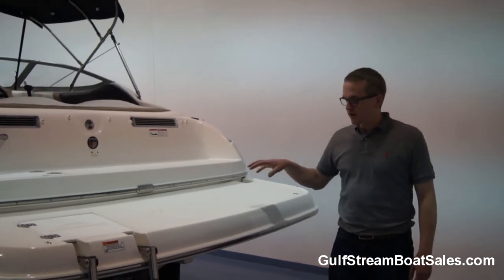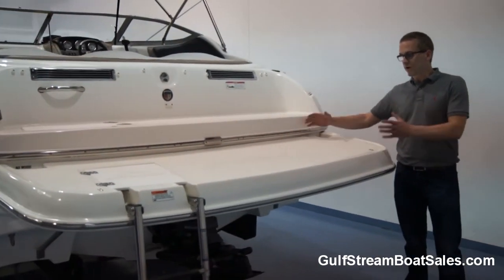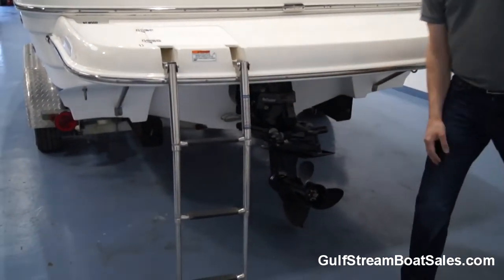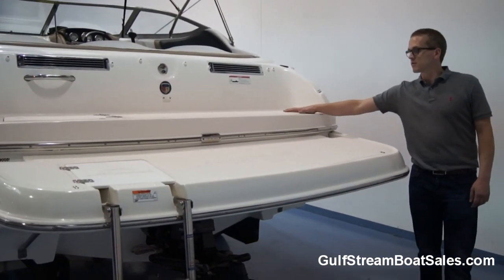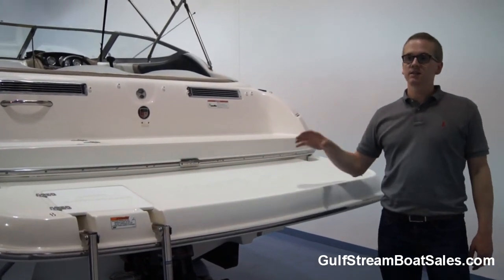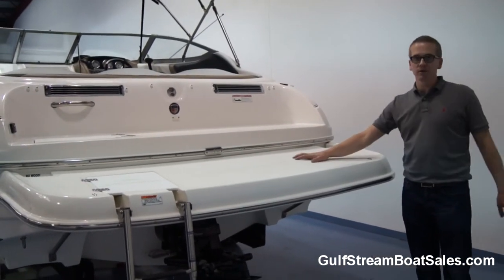But taking a look across the stern of the boat, we've got this nice wide swim platform as well. It's across the full width. We've got a three-step folding stainless steel board and ladder, and then we've got this little molded in swim platform as well. So we've got a huge big area here. It's at least 3 foot wide at the back of the boat, which is great for putting on water skis or for blowing up inflatables and things.